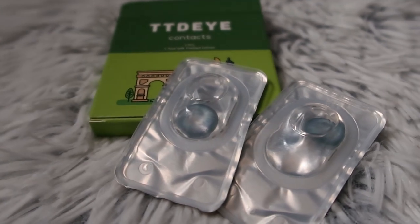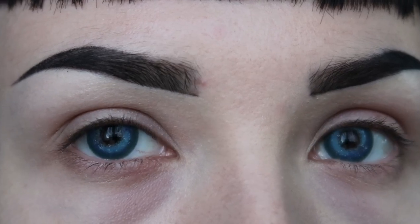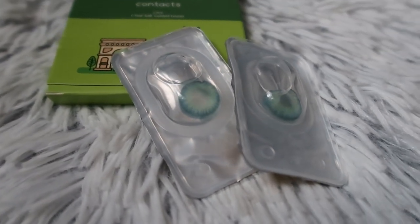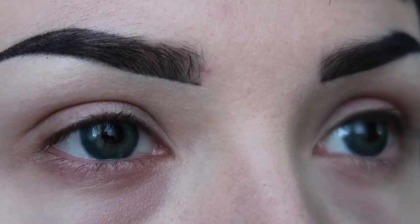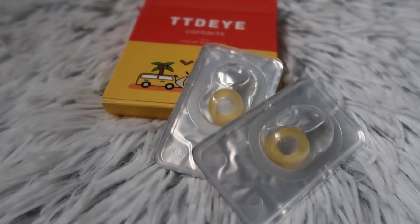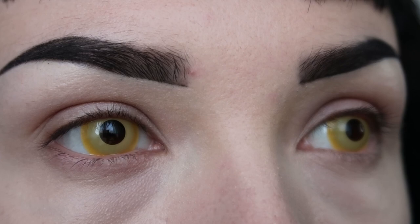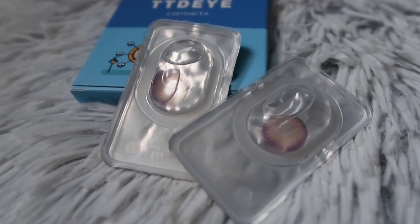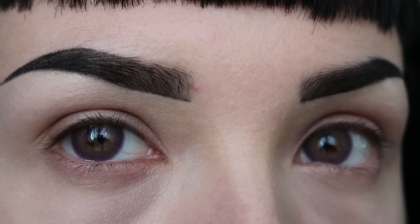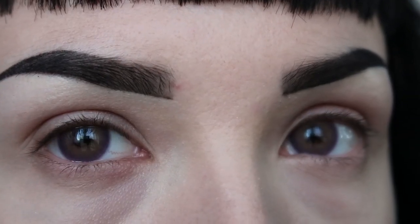These are 2-tone color Valerian blue contact lenses. These are fresh 2-tone color Nana blue contact lenses. These are avatar yellow contact lenses, and I just love how they look so bright on my eyes. And the last pair is 2-tone comfort Nana purple. All four pairs of lenses are 1-year disposable. All their lenses you can apply to both light and dark eyes.